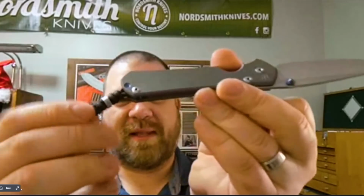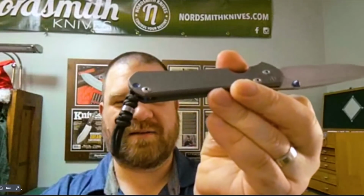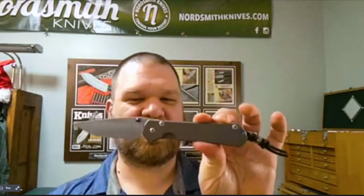This has a little Blade Show bead on the back. So that's my third Blade Show pickup. Even though I picked it up technically after the show, I was able to locate one. But I'm going to still count it because it's got the bead right there.